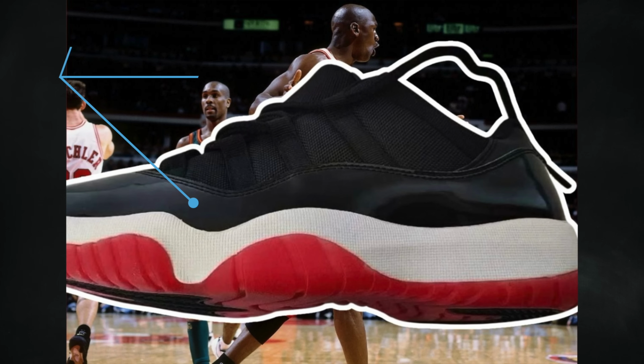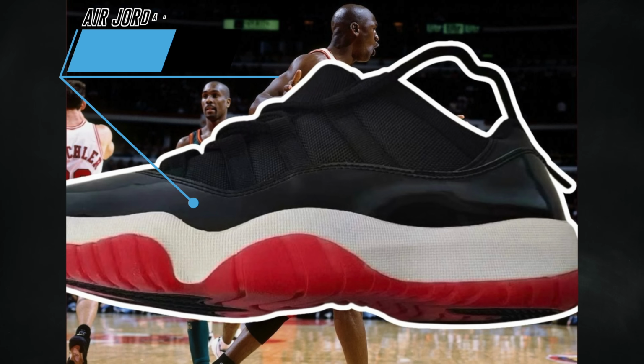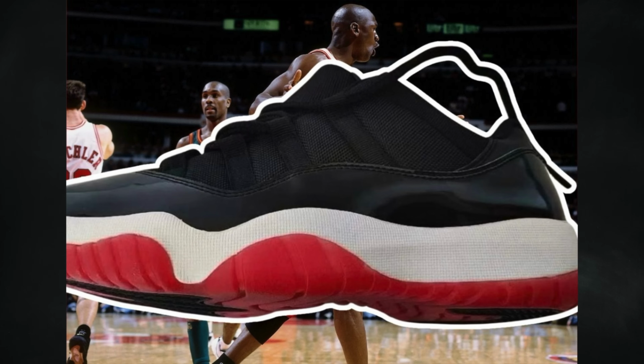I believe this will be the first retro of 2025, and the retail price will be $140. We got another first look, and this pair is really nice in my opinion. It's the Air Jordan 11 Low Bred. Now, this isn't our best look at the shoes, nor will it be. This is one of those bad first looks. It seems that somebody rushed to get the picture out without taking additional photos. Hopefully, we see some new images soon, but at the time of recording, we only have the one.